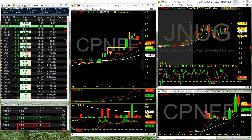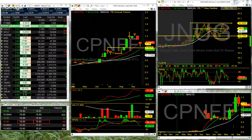It's like making a turn back for the 20 mark for JNUG. We got to take out that double top, where it's going to have a struggle the rest of the day. Yep. It's always divide and conquer.